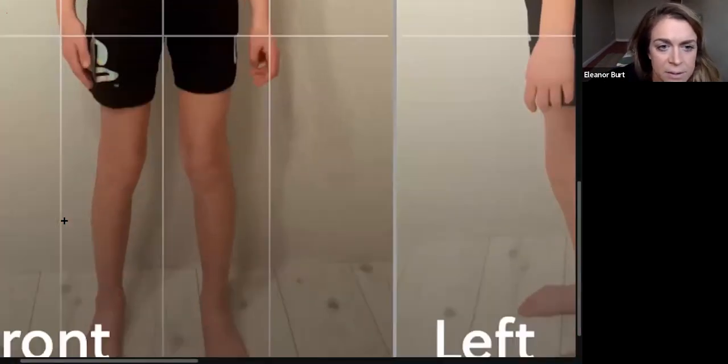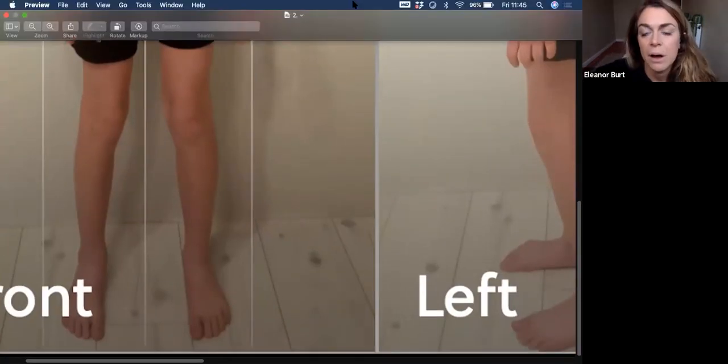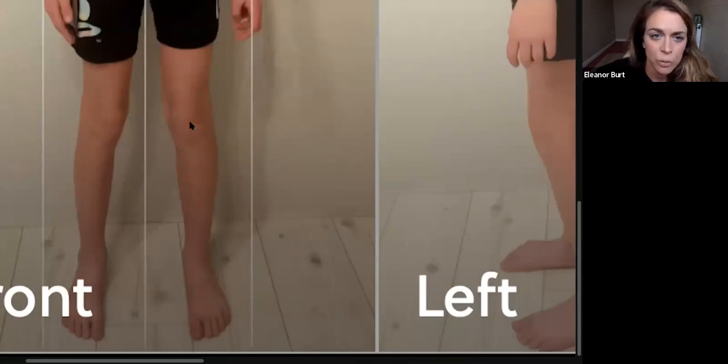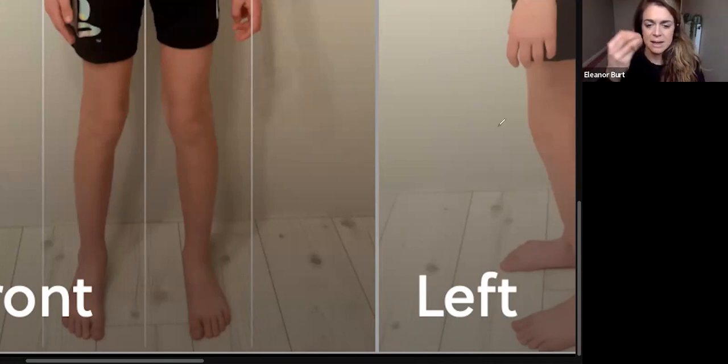So if we zoom in on his knees here, both of his kneecaps are in a position of what we call internal rotation. So here's the kneecap, and they are facing in internal rotation. And the kneecap is really a window to the femur, the thigh bone, and the hip. So the kneecap is a messenger in the middle. It's not actually the problem in itself.